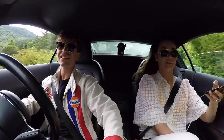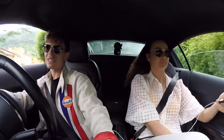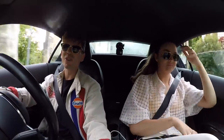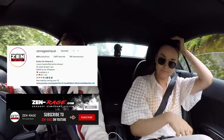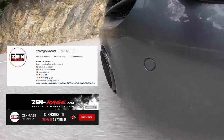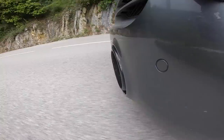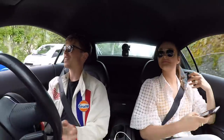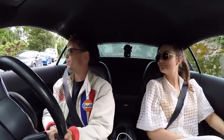Right, I'm in the R8. Now it's slightly damp on the roads. We're just approaching a village. What a car, what a noise. This is an enraged exhaust. It is an absolute animal.